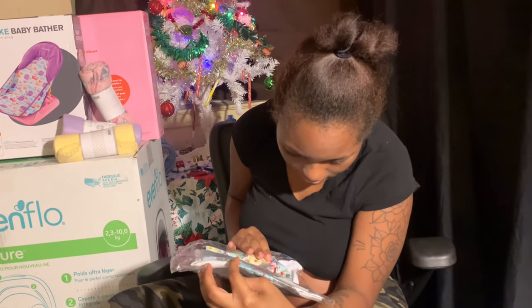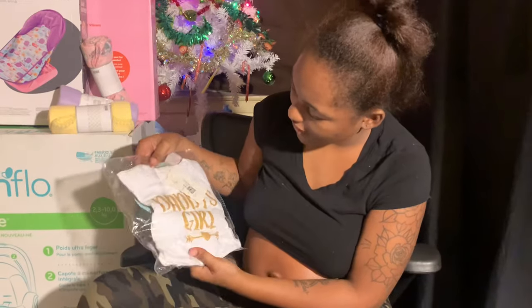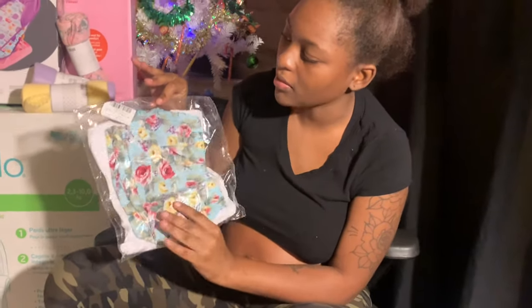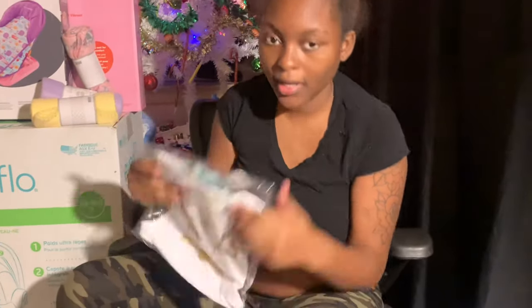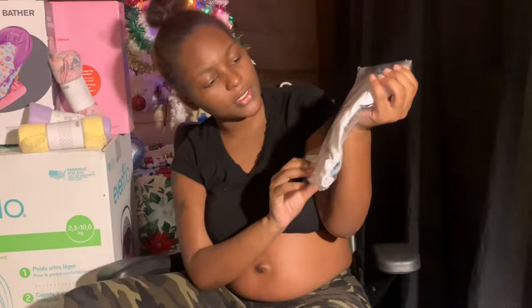We got this off Amazon too. It's a daddy's girl with the pants. I'm not gonna open this because I know what size it is. It's on my other list of things we have to buy here. This is 3 to 6 months too.